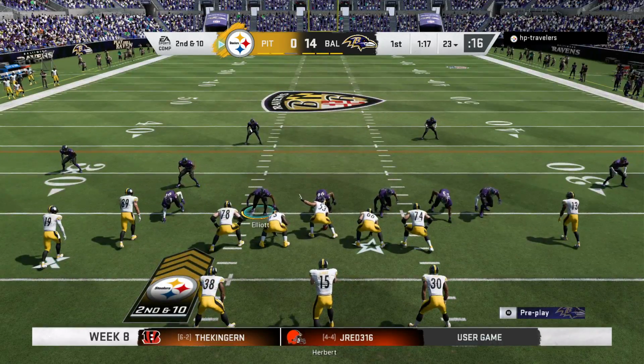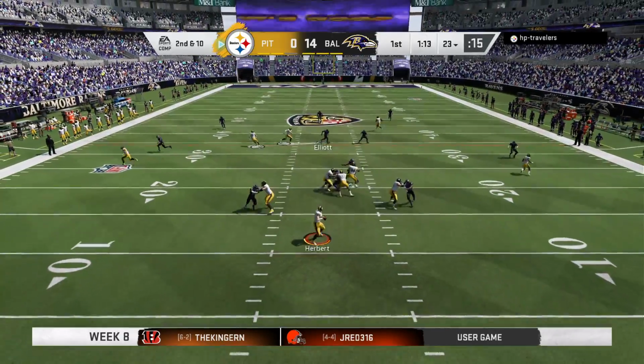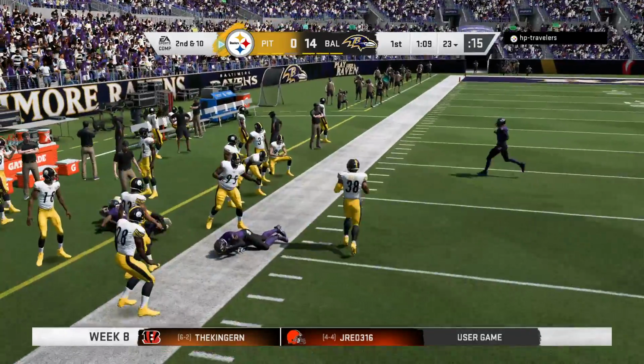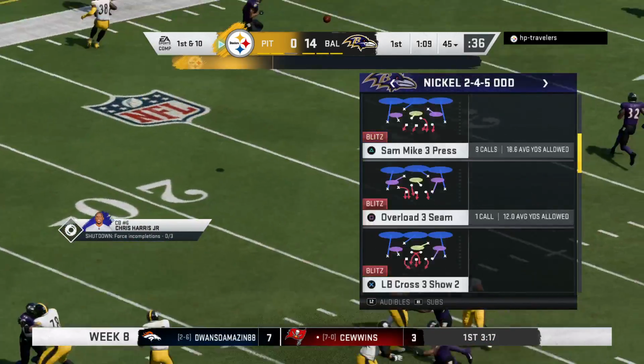To throw on second down, Herbert. And he connects with Vance McDonald. A gain there of 21 yards.